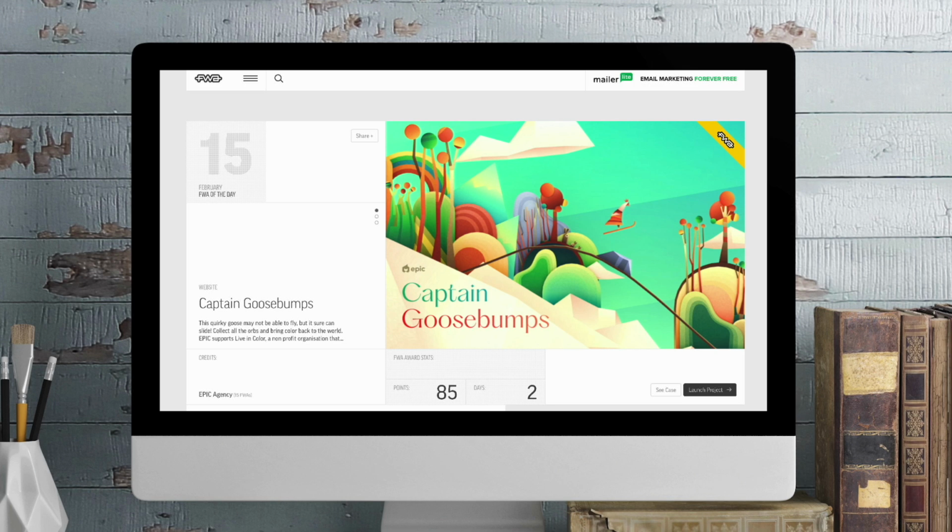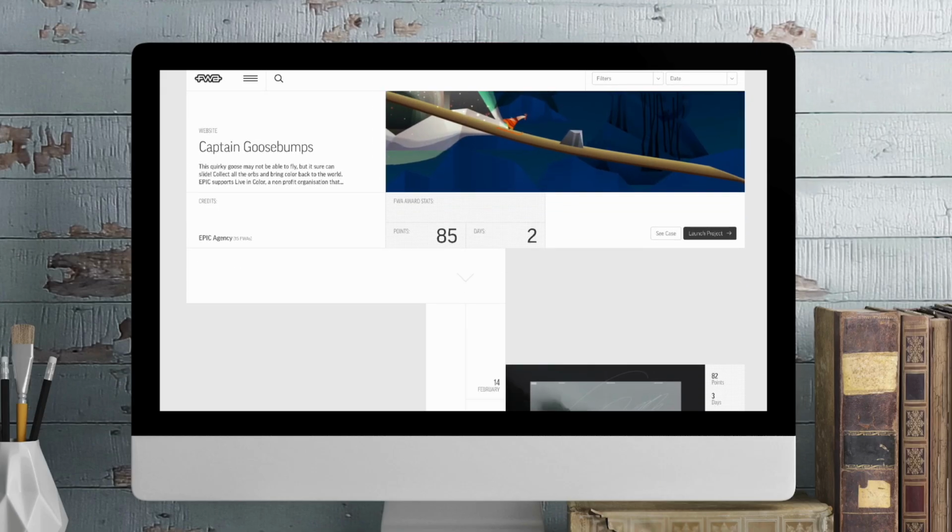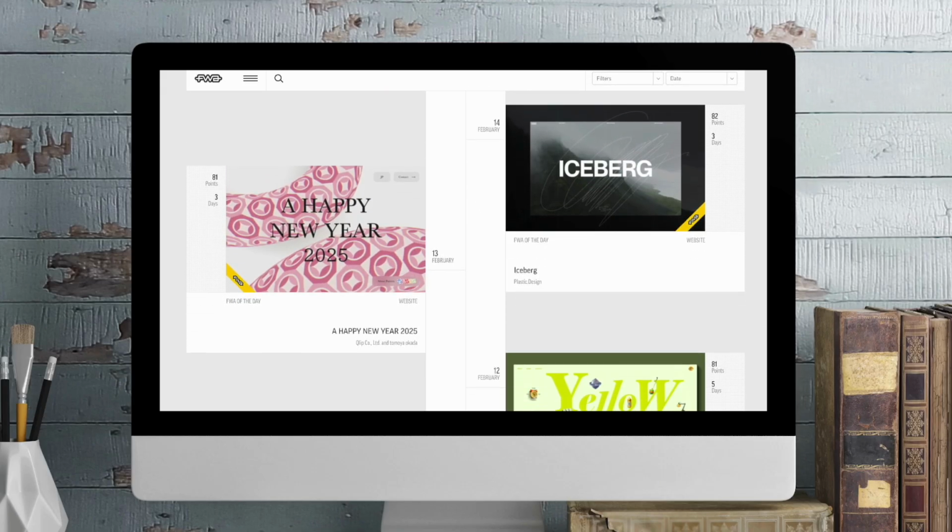Next is FWA, which is Favourite Website Awards, which recognizes websites that push the boundaries of web technology and interactivity. This site has been around since 2000, so think of it as the Rock and Roll Hall of Fame for websites, minus the leather pants. I'm going to take a look at a couple examples on this site also. The Iceberg site looks interesting. Let's see what it is.